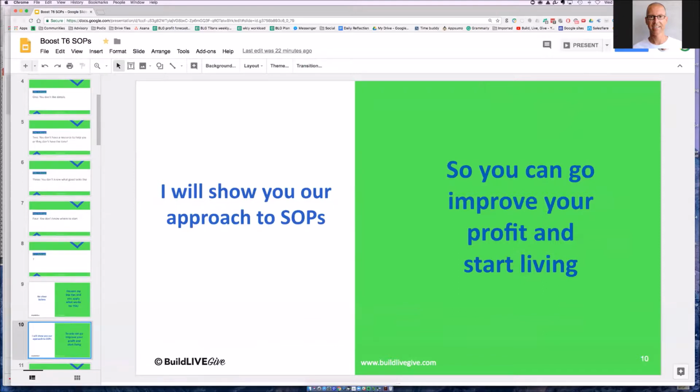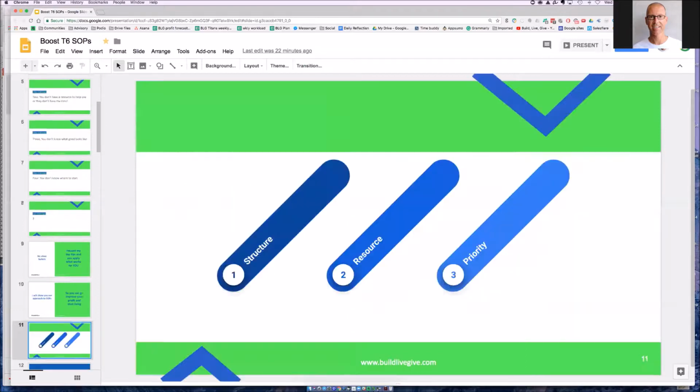Basically, if you get that right, you can improve your profit and start living. You don't have to worry about when the next dollar's coming in, etc. And you can take some time out of the business to actually go and do the things. You can go overseas, you can go on that trip, you can just step away from your business because your team has actually got the right standard operating procedures to back you up.